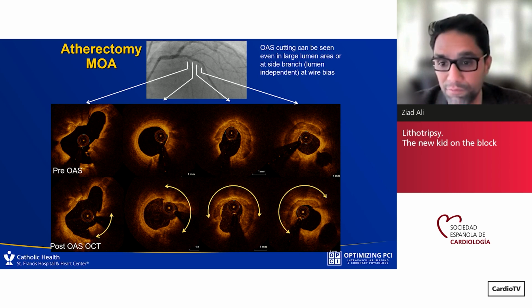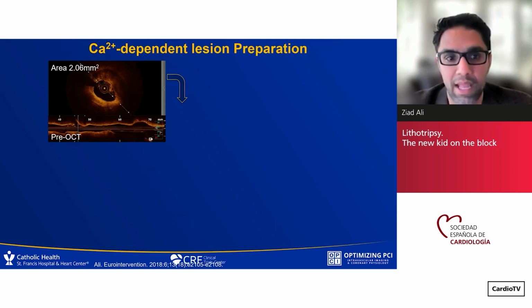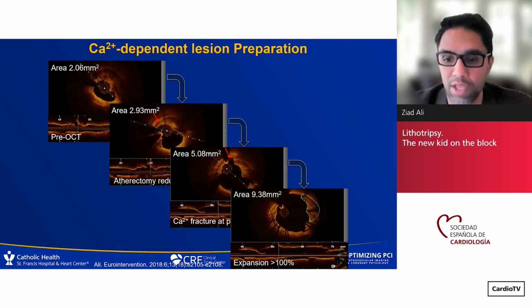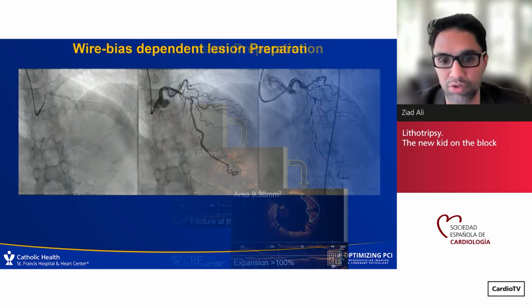Now, I'm the first to admit that for superficial calcium, we have many choices. Atherectomy is highly effective at modifying lesions and thinning and debulking the plaque. And this really works well when you have favorable wire bias. And in situations like this, you can thin the calcium and then fracture it and push these tectonic plates away from each other so that you get excellent luminal gain.